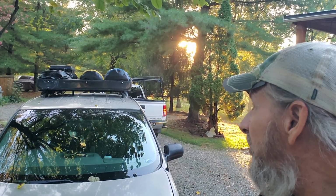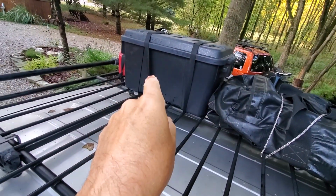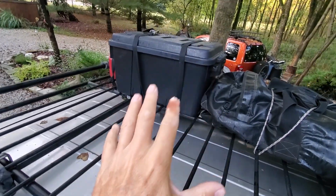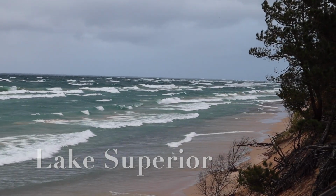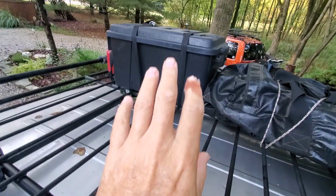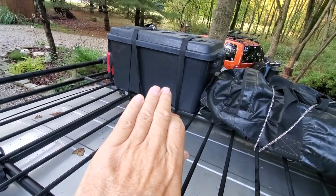It is Friday morning, and I've got some loading to do. Pretty psyched about it. I've got a few more things to load up on the Montana before I'm ready to give you a good idea. That box right there, that's a pretty nice box. I just bought that at Menards. It's a Plano gearbox. It's not 100% waterproof, but I like the way the lid folds over the top.